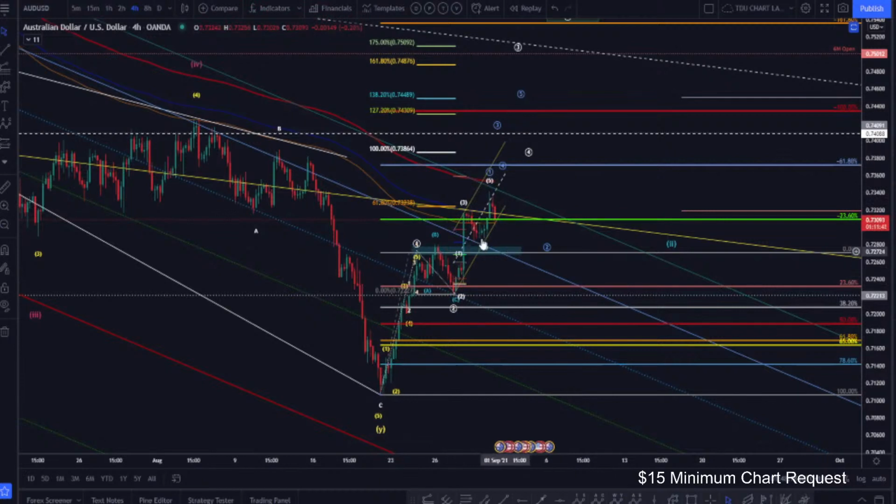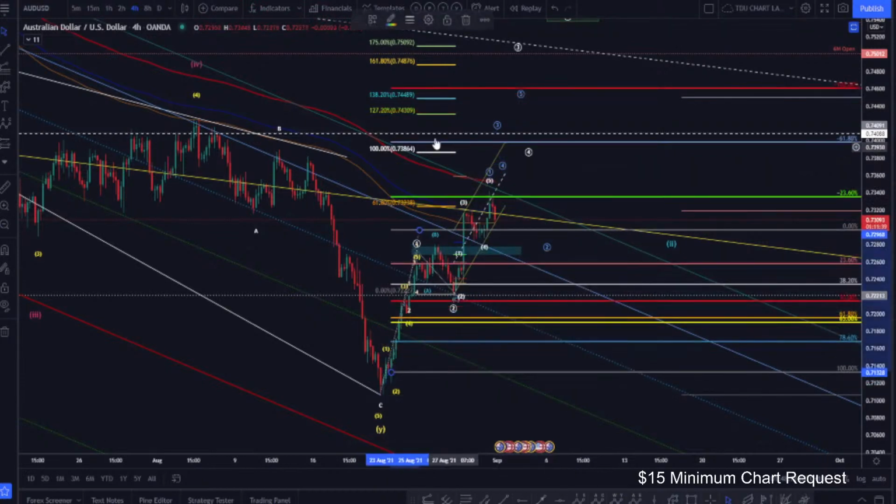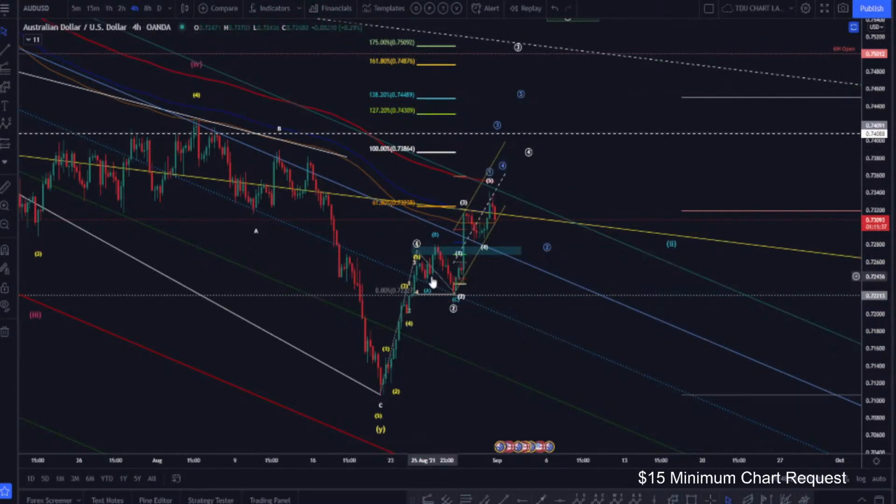But that doesn't mean you can't trade it, right? You don't get certainty. You just gotta stop looking for certainty. You don't get it anywhere. No such thing in the markets. There is no certainty. 1, 2, 1. We'll see.